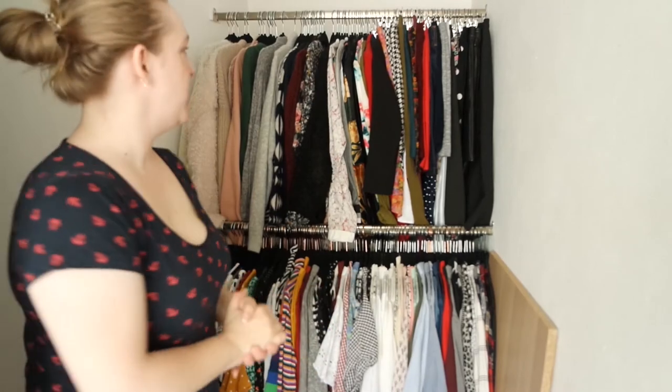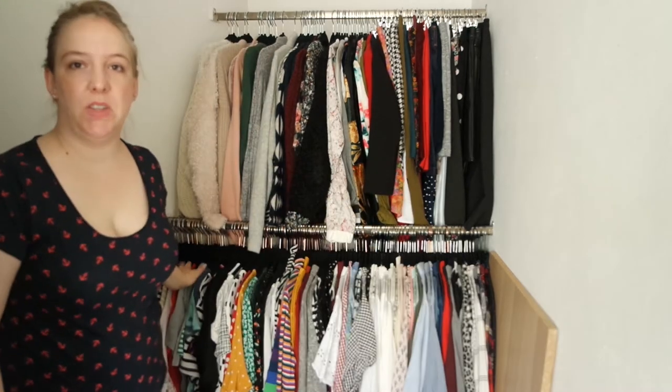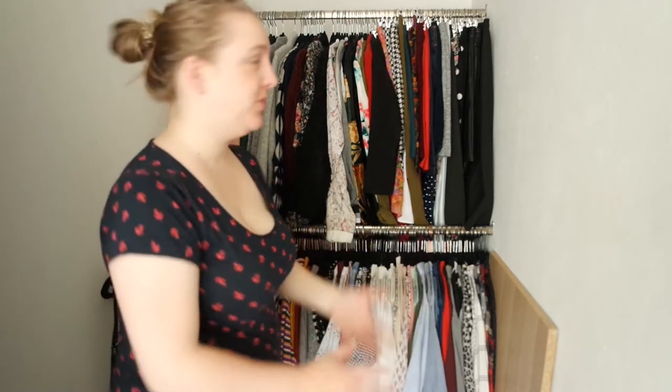Right, so this is as close as I can get you. You know, tops, cardigans, skirts, and these are all of my tops, so that's what I'm going to go through right now. Again, I'm going to fast forward.